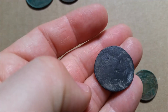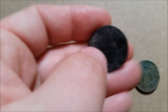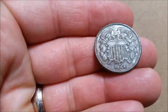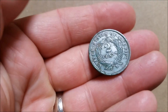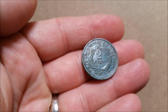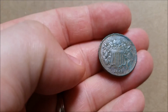Again, this is going to be a tough one to ID on the video, but I have a picture of it. You can see the L and the F somewhere on the back here from 1/2 cent. This here came out real nice. This, 1864, 2 cent. I dug one of these last year, but nowhere near as good a shape as this one. Yeah, this came out real nice. I still got some more toothpicking to do to get it cleaner.